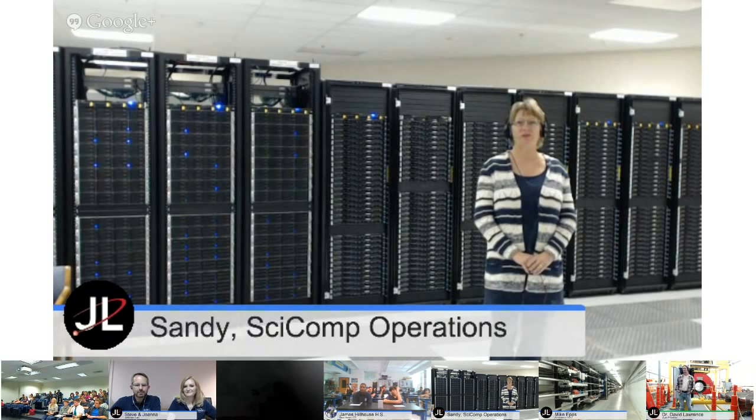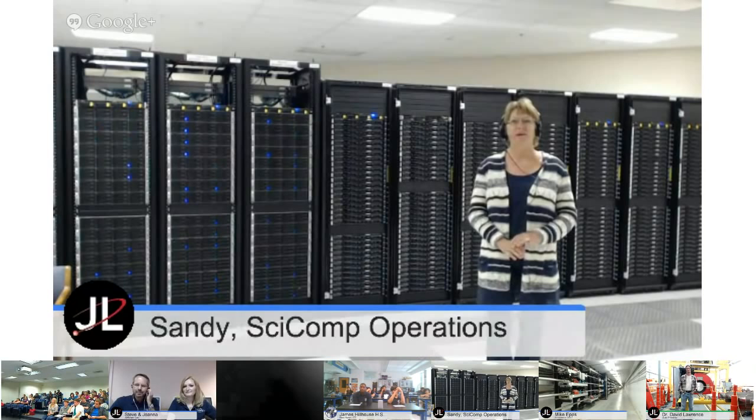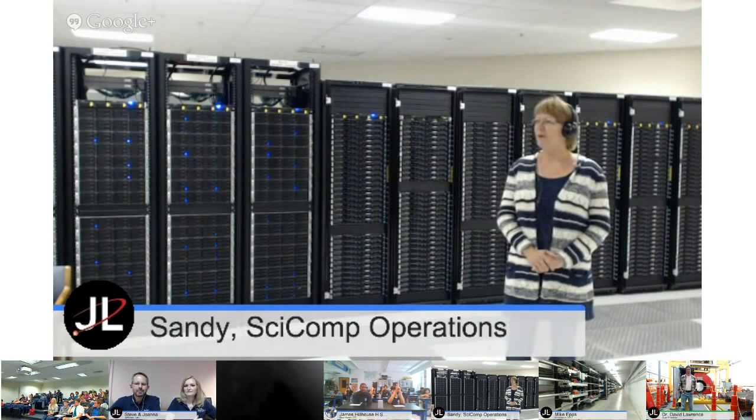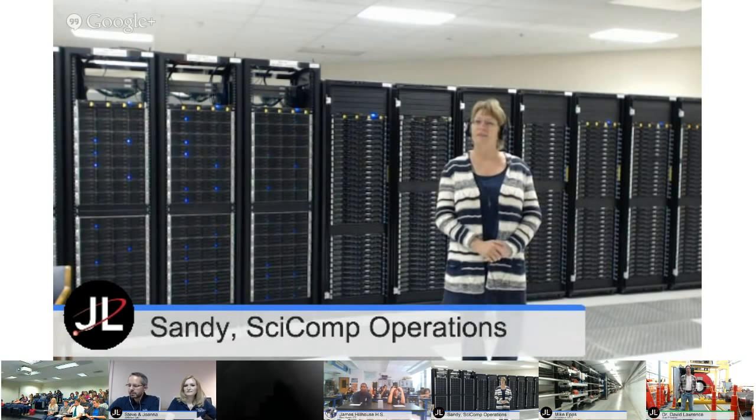It's my job to make sure that all the computers you see in this room are up and running and are available to the scientists to actually analyze the data they took. So I'm standing in a room called the Computing and Data Facility. We're about half a mile away from the underground accelerator and experimental halls that you saw earlier.